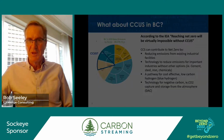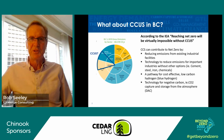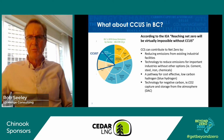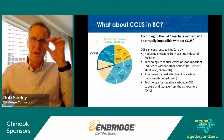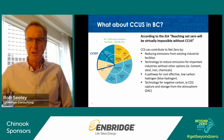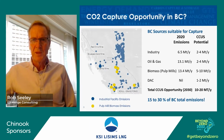Now, how much can that be? Where does it fit? Well, there it is on the chart, a wedge of what the IEA has said is roughly 30% of the emission reductions needed by 2030 and 2050 could come through carbon capture, utilization, and storage. But let's look a little closer at British Columbia and see if that holds true.